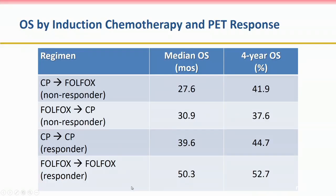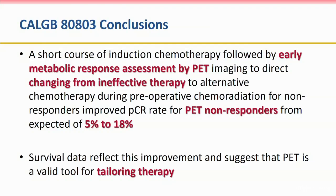And here are the outcomes. So these are the median overall survival and 4-year overall survival for each group. And with this group that had that excellent pathologic complete response rate, we're also seeing that translate into a pretty impressive 4-year overall survival rate of almost 53%, which is quite good.